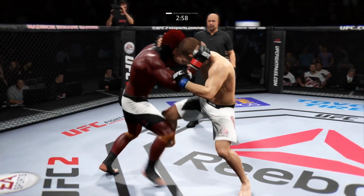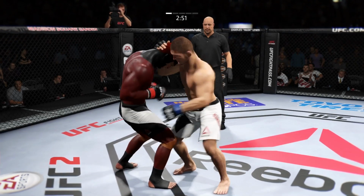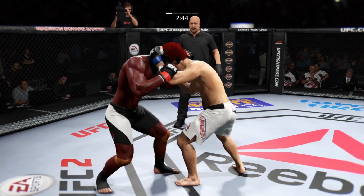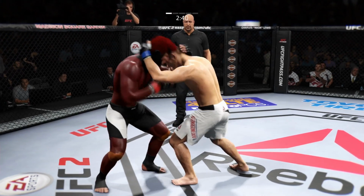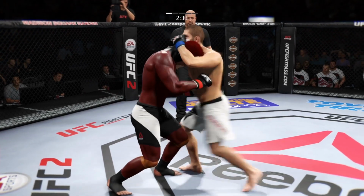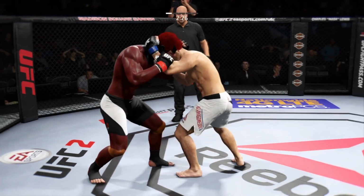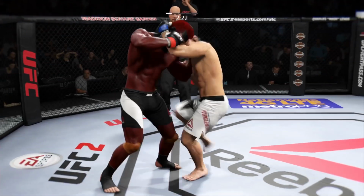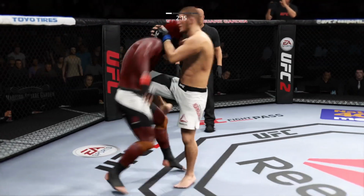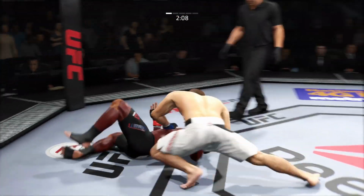3 minutes. Nurmagomedov gets him in the plum. He can do damage from this Muay Thai plum clinch. Nice work in the clinch. He lands the knee. Joe, it's clear his game plan tonight is to utilize those knee strikes. And there's another big one.